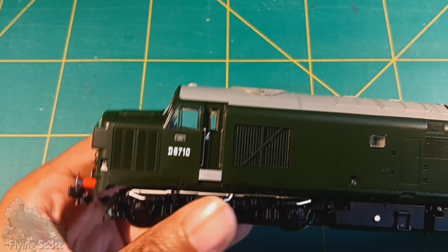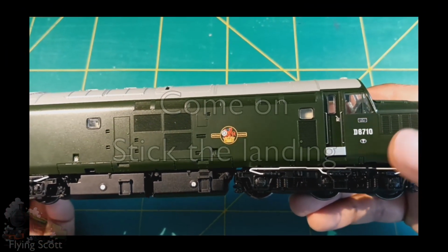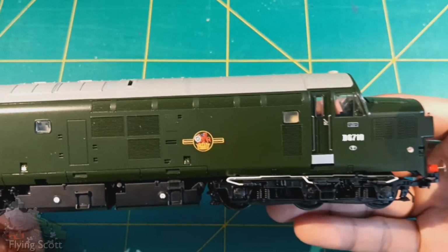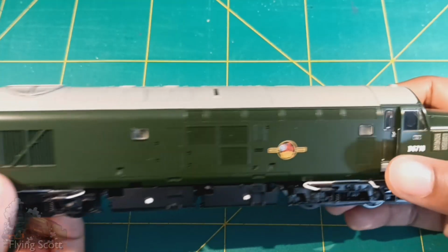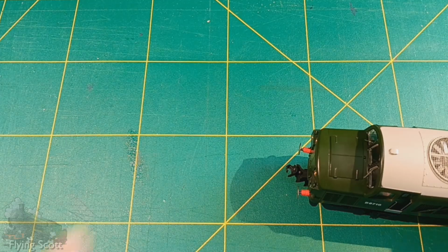Now, I can most likely already think what you're saying aloud right now at the screen. You're screaming at yourself. But Scott, why did you buy the Bachmann Class 37? Or in this case, it's still an English Electric Type 3. Why didn't you buy the Accurascale one? There's a very good reason for that.